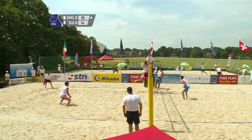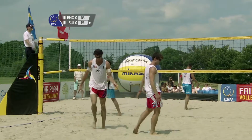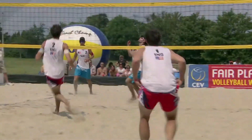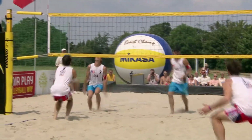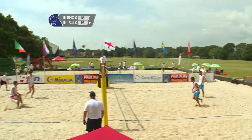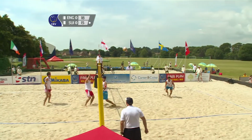Kovac to attack, and that is just another unbelievable block. Unfortunately for Chris Gregory, it's just gone wide of the court. Look how far he reaches across the net here to take away the space. But just didn't have the hands and arms angled back into court. So Switzerland 2 trying to stay with this.